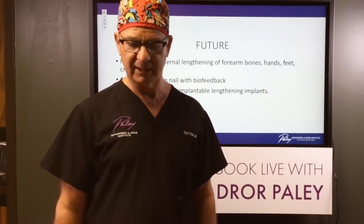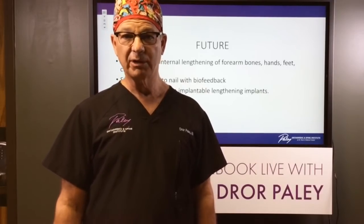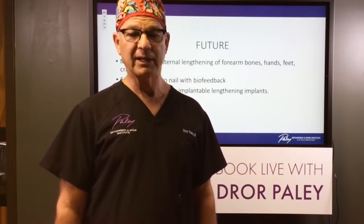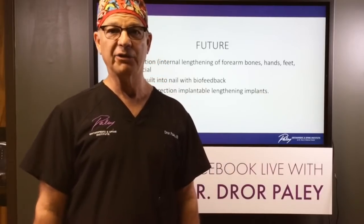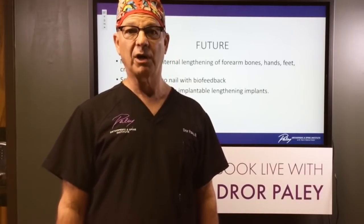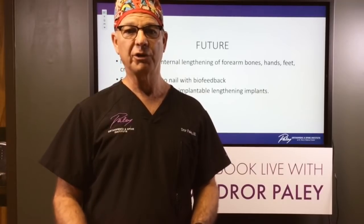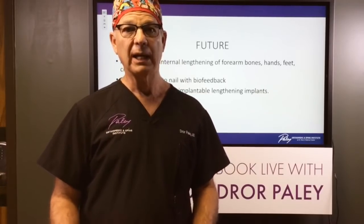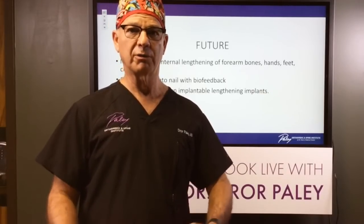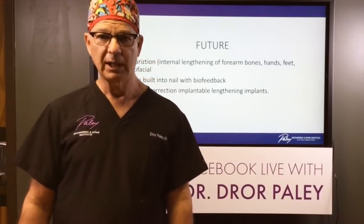How many centimeters can we lengthen? So again, this varies. Anything under 5 centimeters is very safe lengthening. Complications start increasing between 5 and 8 centimeters. We do know when it's safe to lengthen more than 5, and this is an individual decision. It would be too much to explain every situation where I might increase the amount from 5 to 6 to 7 to 8 and so on.